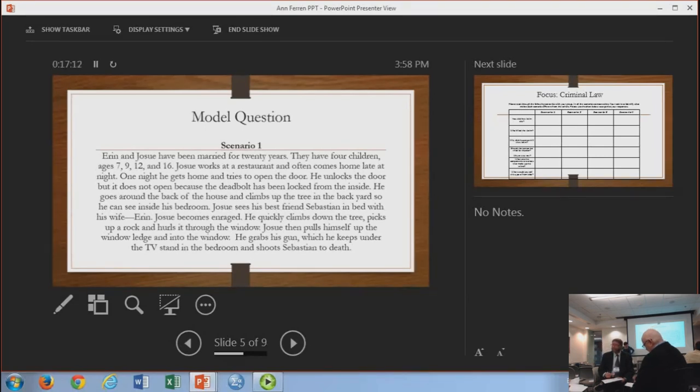I guess that's the question, what is premeditated? I think that's one of the questions, so it's premeditated. He sees what's happening, but he's still got to climb down, find a rock, get back up. So we did go to the gun. So the question is, what's the time frame of premeditation?